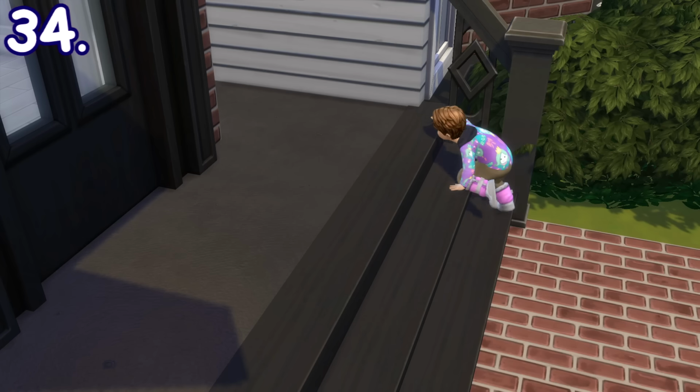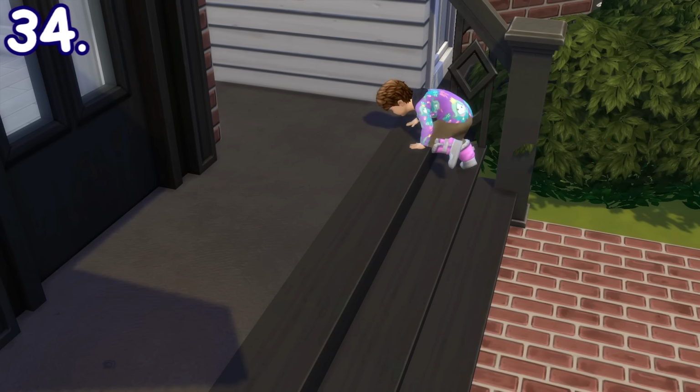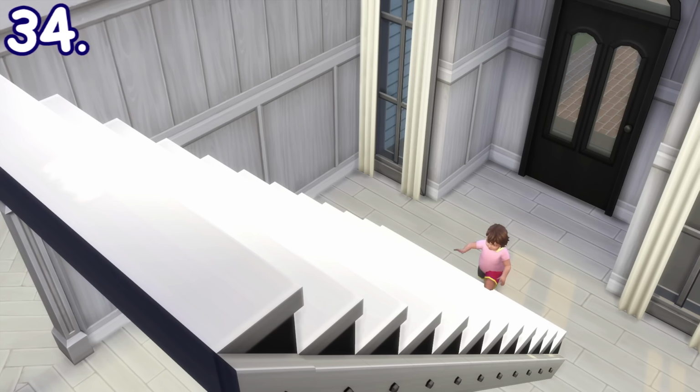Toddlers can use short stairs in Sims 4 even though they struggle to do it sometimes. But once a toddler improves their movement skill, they can unlock the ability to traverse through longer stairs and will be less likely to stumble.